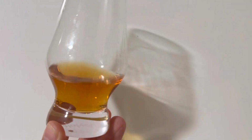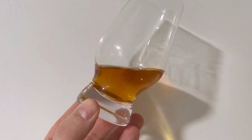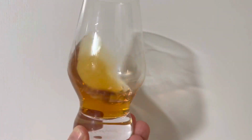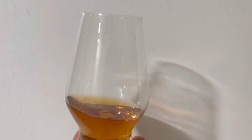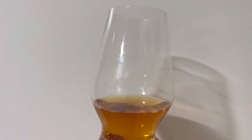But before we do that, talk about the color. We got a nice shot on this, but it's pretty dark. I would say like a dark honey. Dark honey, yes. And the legs, you can't really see them, but they're light. Can we taste it now? I guess so.